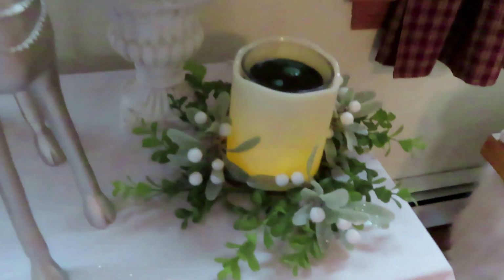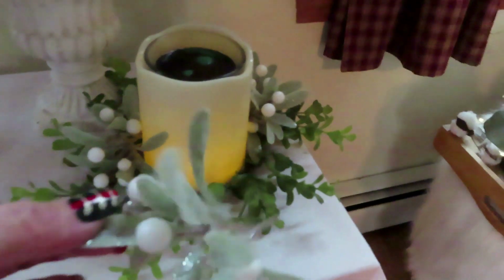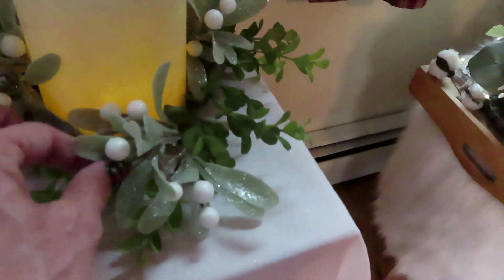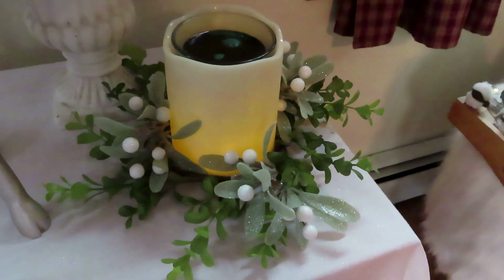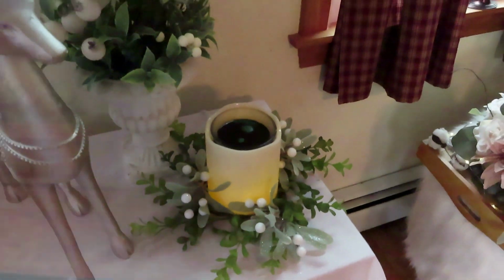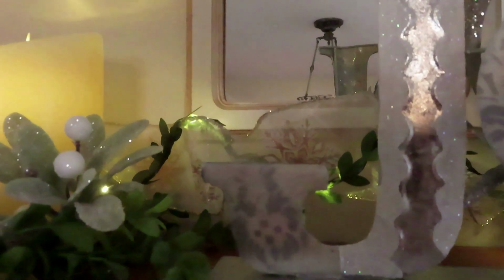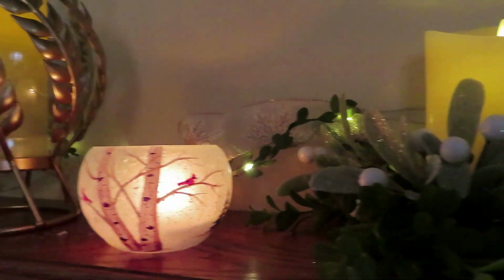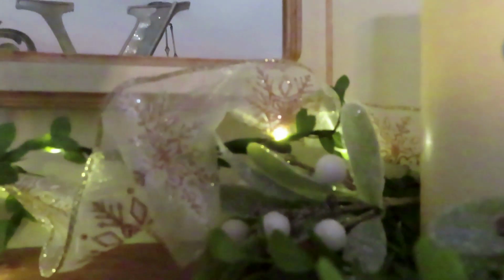And all I did with the berries is I cut them off the stems, and then I just tucked them into the wreath, and there you have it. Beautiful little wreath around my candles. I also have a little ribbon tucked back there with a little light vine. It's just a small vine of lights that I got last year, and they are battery operated, and it just gives a little sparkle and a little shine.